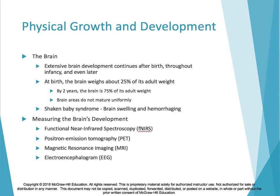As far as the brain goes, there's a lot of development that continues after birth throughout infancy and even later. Later on, we'll learn that especially the frontal lobe, where executive function and such occurs, develops a lot during the adolescent period. So your brain's not fully developed when you're born. At birth, your brain weighs about 25% of its adult weight. But by 2 years, it weighs about 75% of its adult weight.